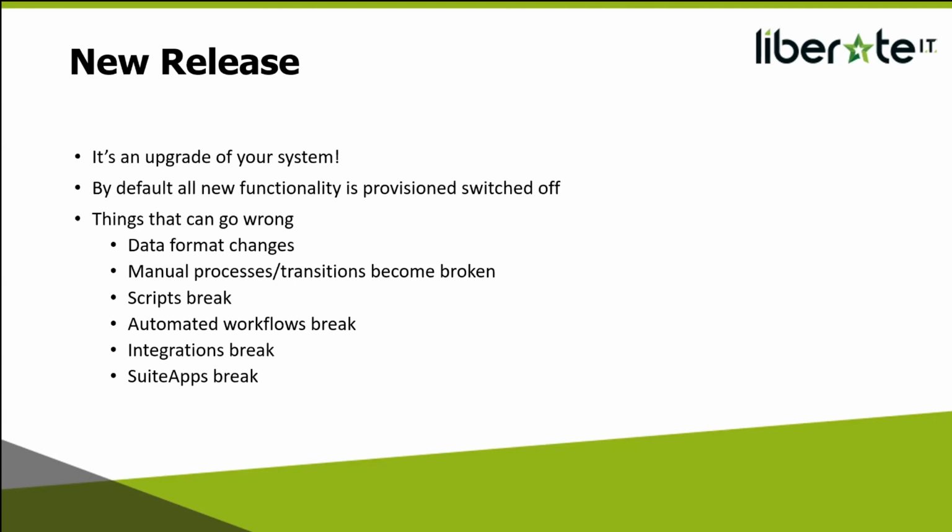For example, the date formats can change. Some of your manual processes and the transitions, for example, from a quote, sales order, item fulfillment, invoice, some of those transitions can become broken depending on any automations that you've created in there or we've created for you. Some of the scripts could break. Some of the automated workflows could break. Some of the integrations could break because the endpoints that they're aiming to have changed, so they need to be tested. And suite apps could break.